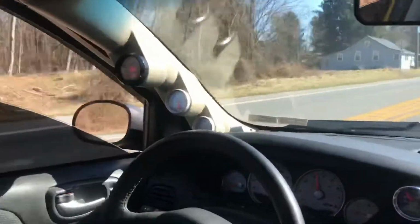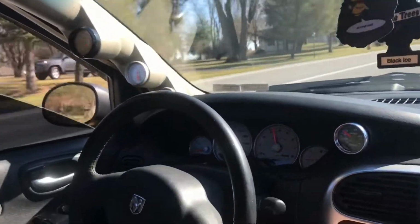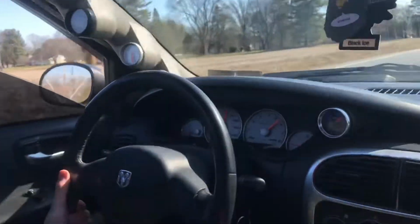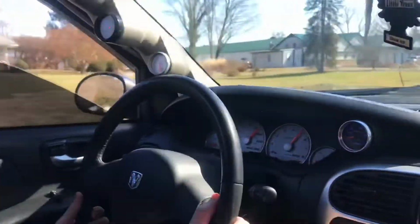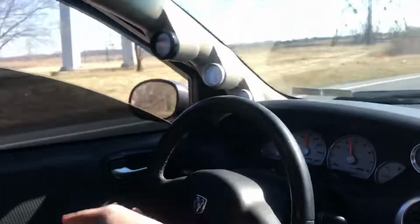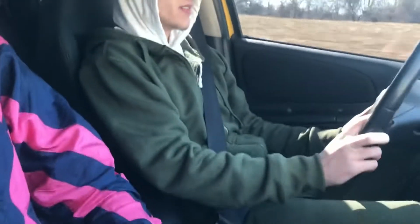Whoa. I need tires. They look beady to me. I never had a car that gave me the chills when I get on it. This thing scare you at first? Yeah, but you're used to it. I had to turn the boost down.